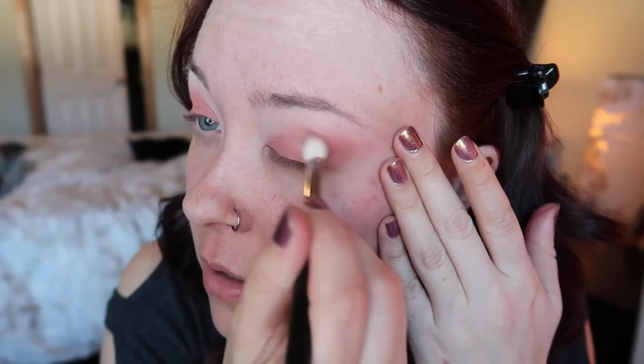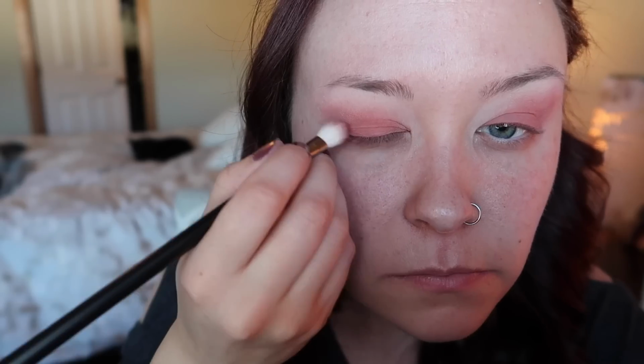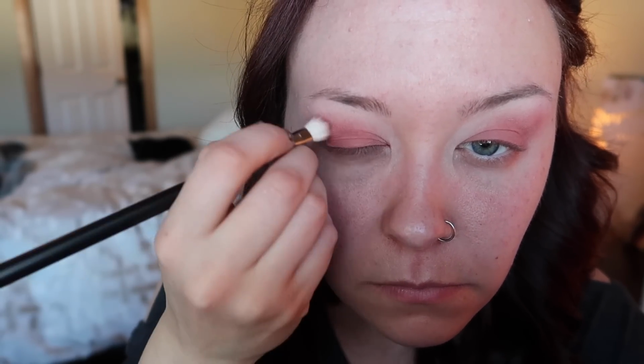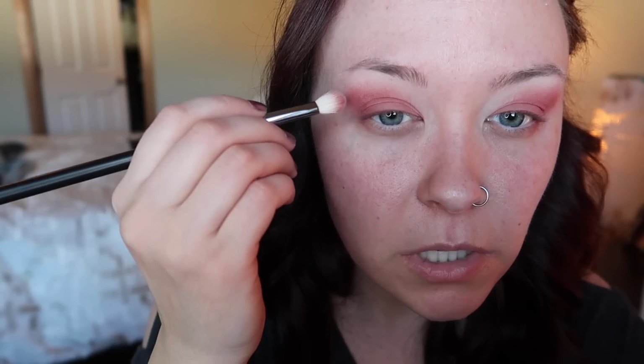And I'm going to take another blending brush and just make sure that we've got lots of pigment before we start adding more colors. Okay, so now we're gonna take a Morphe 433 brush and I'm gonna pick up that next darkest shade, so this one right here, and we're gonna start working that into the crease. I really like this shade.